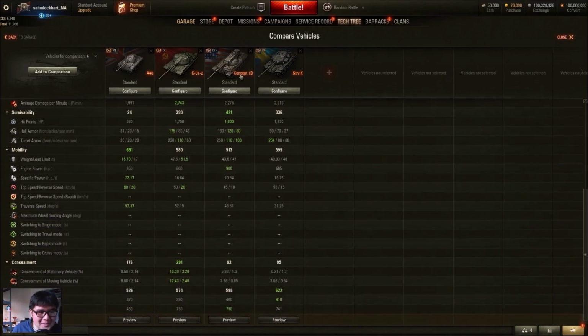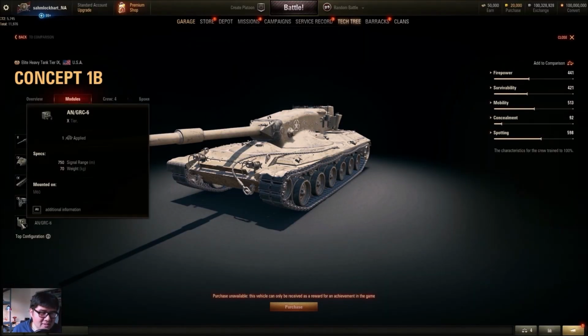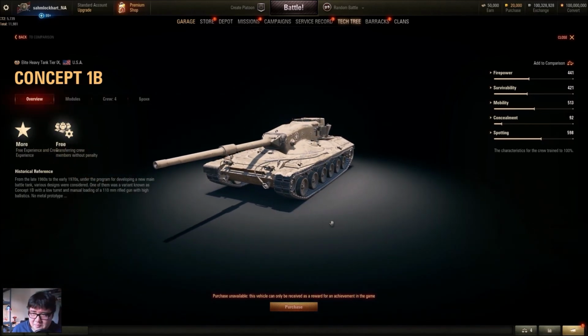And view range too. I mean, it's not like a 380 meters view range, garbage view range thing. Is the radio suck? No, the radio's okay. Radio's average. I mean, standard. This thing is broken, man.